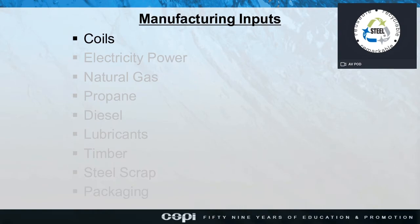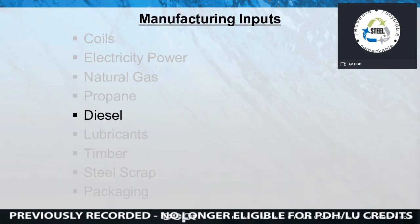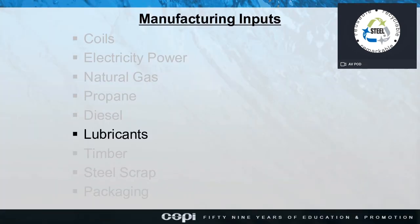Well, they use coils, they use electricity power, they use natural gas within their plants, they use propane, they use diesel, they use lubricants. As far as outputs go, they would use timber, for instance, for pallets or skids. There is steel scrap that will come about when you're making different products, and there will be packaging and so forth. So those would be the inputs and basically the outputs that come about with regards to a corrugated steel or a structural plate corrugated steel plant.